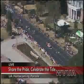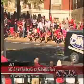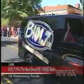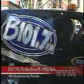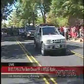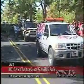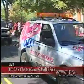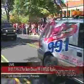Looking at the shot there from the WVUA Tower Cam at University Boulevard, where the Capstone's homecoming parade is rolling through. There's 101.7 The Bear represented.